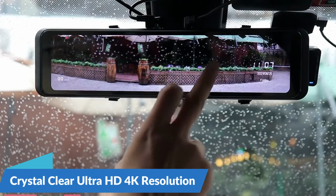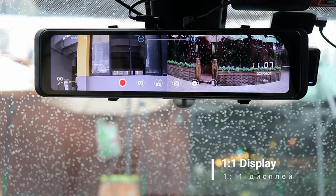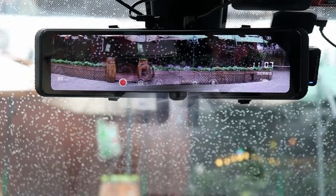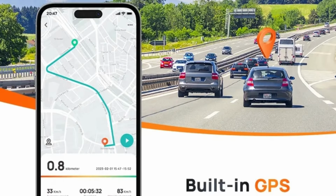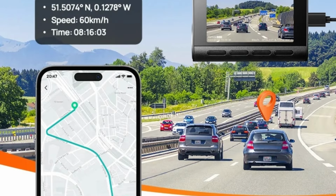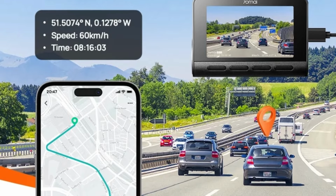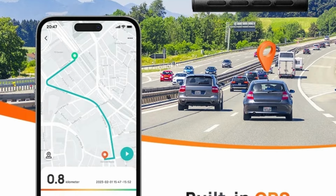Crystal clear Ultra HD 4K resolution. The Global 70mm Dashcam A810 sets the standard for clarity and detail with its Ultra HD 4K resolution. Every moment captured by this advanced camera is rendered in stunning detail, allowing you to review footage with exceptional clarity. Whether you're documenting a scenic drive or capturing critical details during an incident, the A810 ensures that nothing is missed.